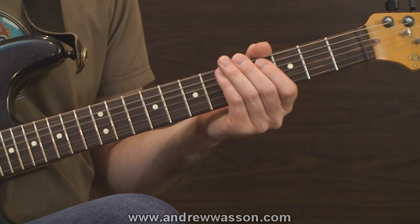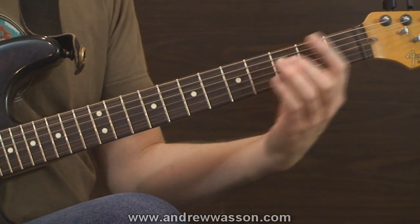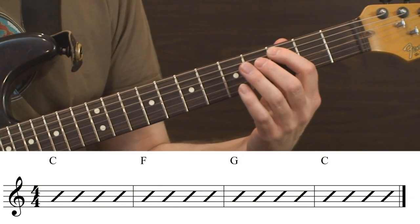emotional effect. Now let's begin with the 1-4-5 in the key of C major, with each of the chords being that of major quality. Here we go. Here's the first chord progression, key of C, 1-4-5.